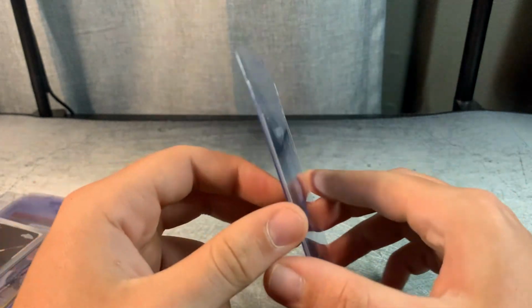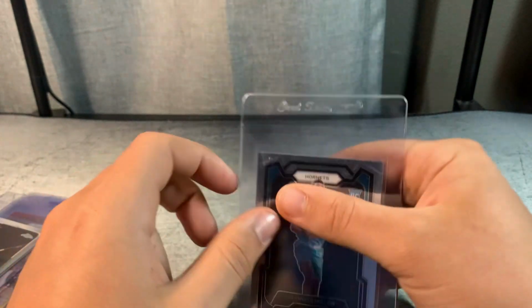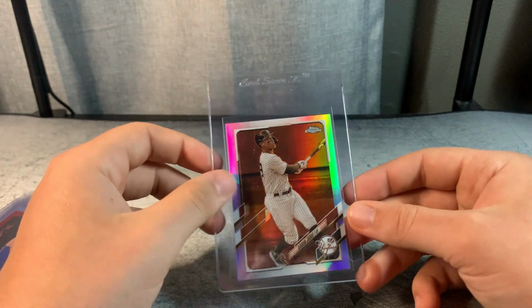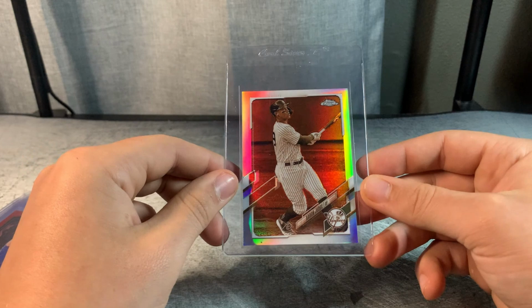Pre-grade of a 10 on this Brandon Miller card that had very little issues with it. If you're sending base Prizms of really anybody from modern years, you've got to make sure it's nice, because even at a 9, unless it's like Wemby, and maybe even at that point, you're still probably not going to make your money back for what you paid and the grading fee. There's just such a pop to this card.